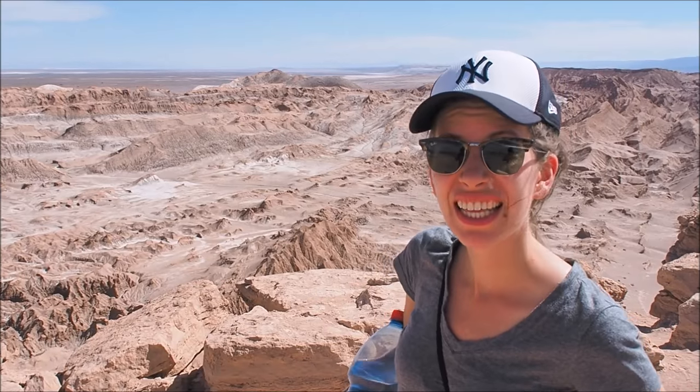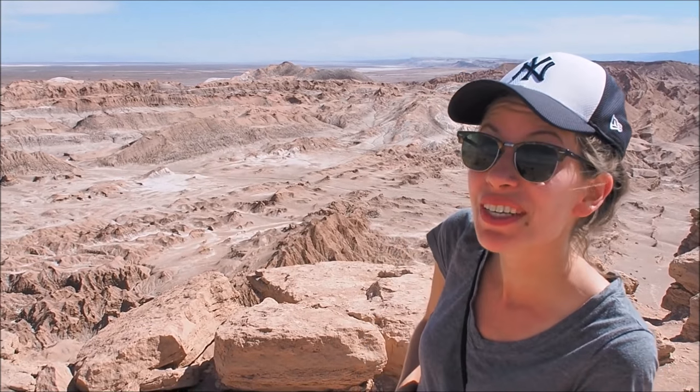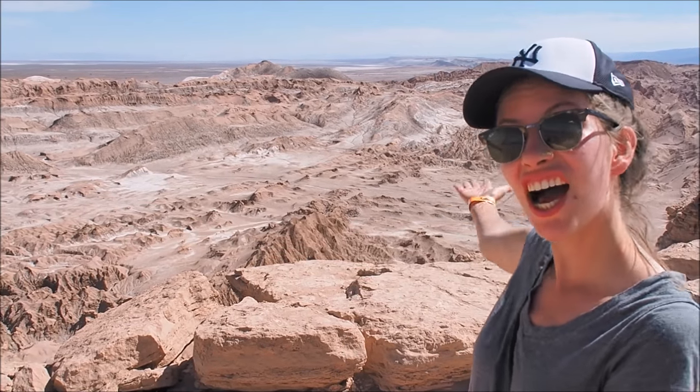This spot is called Quebrada del Coyote, and our guide was saying that this is the iconic postcard shot that you see on all the guidebooks, and it is pretty impressive. Voila!